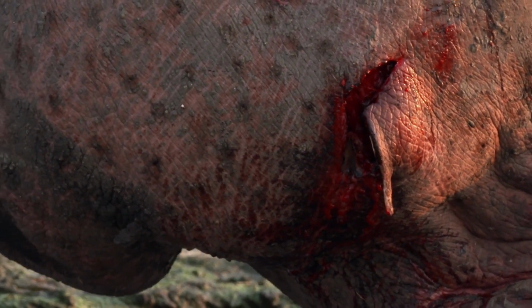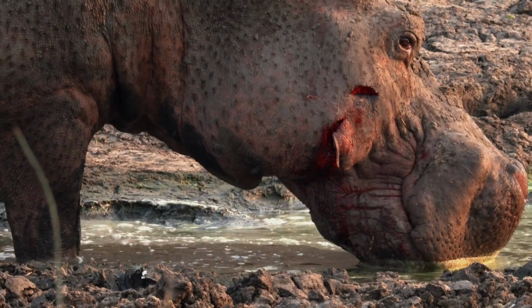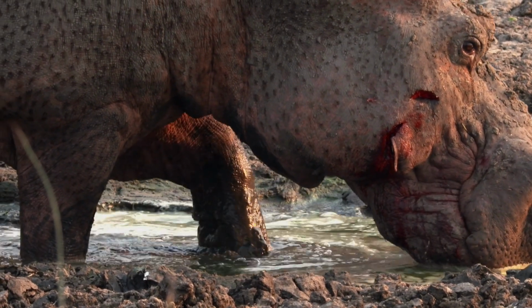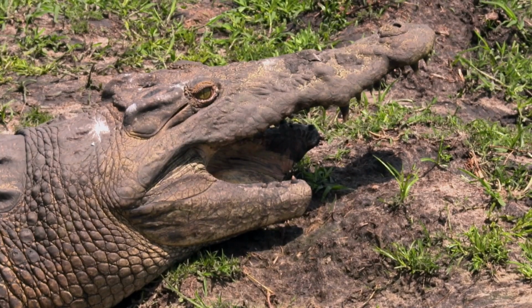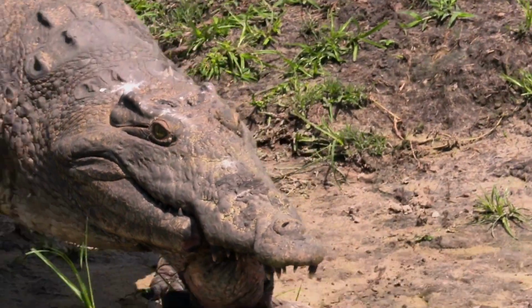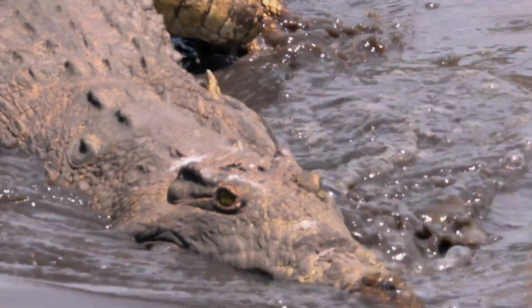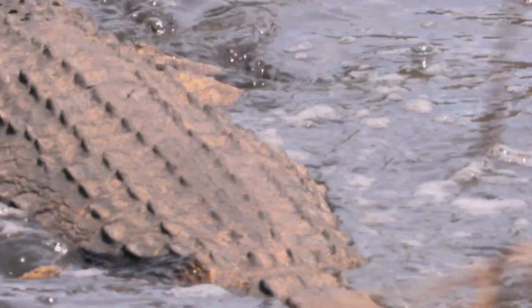Hippo injuries are common too. Tusks can rip through skin like knives. The front of this croc's lower jaw is now a useless appendage. And yet the croc has managed to survive here, mostly on fish and scraps.